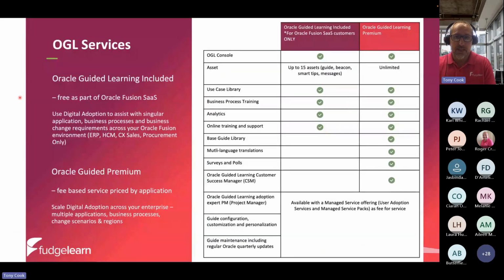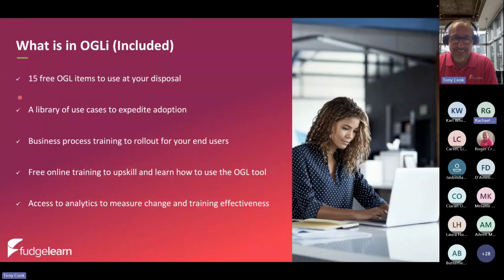And just to bring that to life slightly in a separate way, as we can see here, you will in the included version, as I said, get the assets that we've mentioned, the use case library, the process training, the analytics, and you'll get that OGL support and training that's available from Oracle there as well. And as I say, the premium version is where you get all the base guides and the real detail that's already been developed in terms of those process guides. And updated quarterly, free of charge, every quarter. I knew I'd missed that one again. You're absolutely right, Rachel. And those guides are updated every quarter along with your quarterly releases.